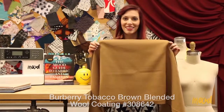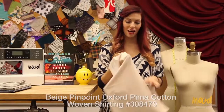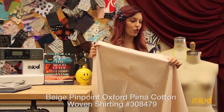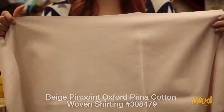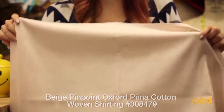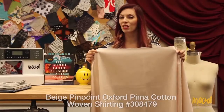Another favorite of Siobhan Cruz is item number 308479. And it is a beige pinpoint cotton woven shirting. And it's made of 100% cotton. And Siobhan loves working with 100% cotton fabrics because they're very easy to work with and they're great for just about any season. And this particular pinpoint cotton comes in 8 different colorways. So you'll find those on the individual product page itself.